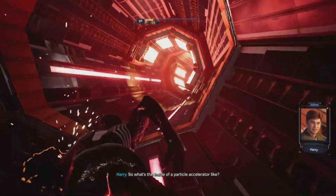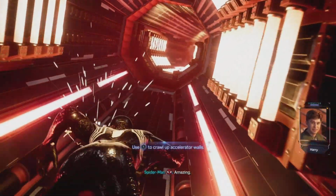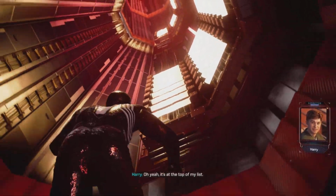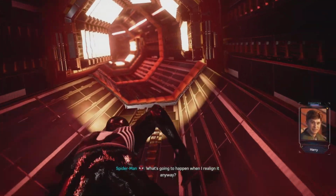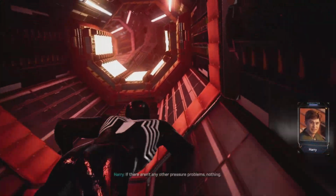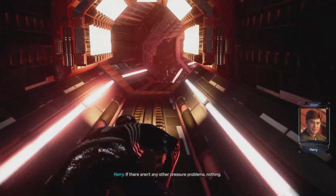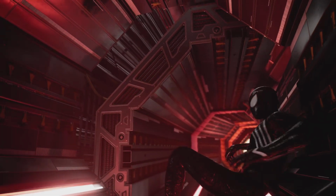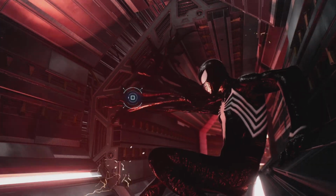So, what's the inside of a particle accelerator like? It looks so cool. It's amazing. You gotta crawl in this when you get the suit back. Oh, yeah, it's at the top of my list. What's gonna happen when I realign it anyway? If there aren't any other pressure problems, nothing. You can come right out. All right. Oh.